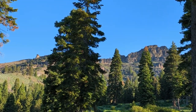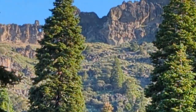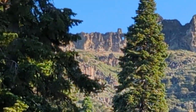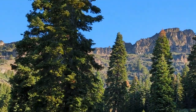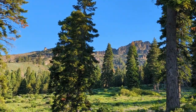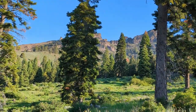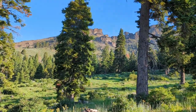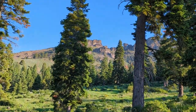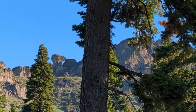There's a hole in the rock up there. See it? It's like a keyhole right in the center there. Then this rock looks like it's balancing. Let's see if I can get it. Right there. That one.